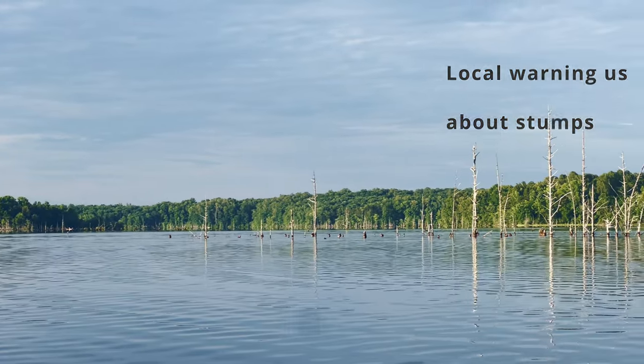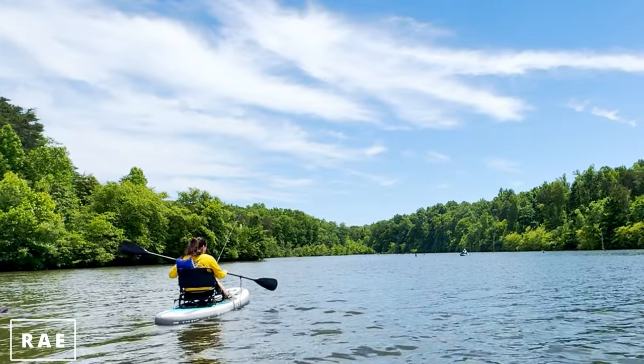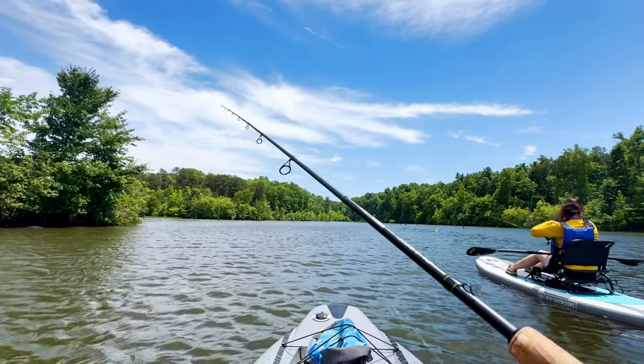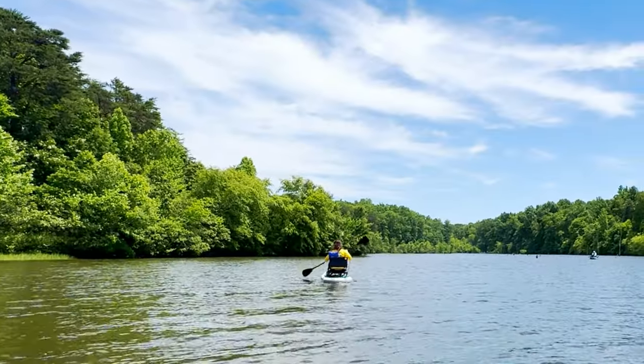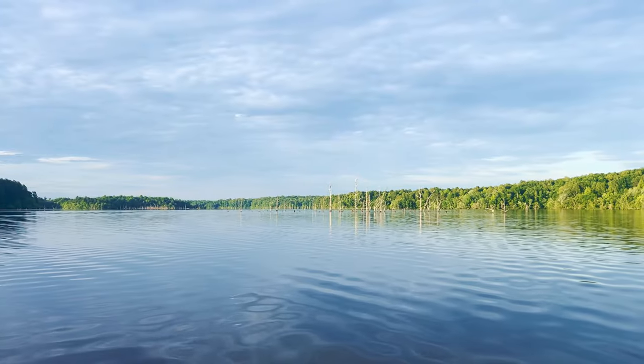I already see the trees everywhere. The sunken forest. We just watch where we're going and go slow. We're gonna go to the back of this cove, all the way back here, and start there and fish our way out. Where we're at, this was an actual forest. It's a flooded forest that we're fishing.